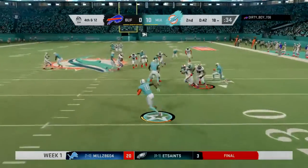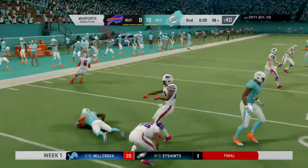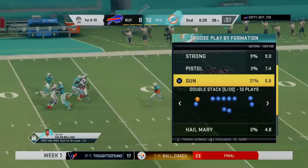This is taken at the 18. A very good return there. Give him an even 20 yards. And it'll be Dolphin football.